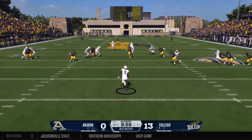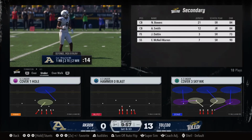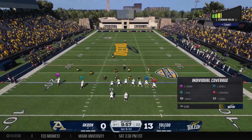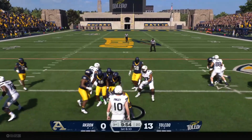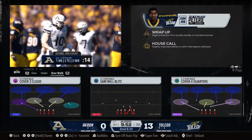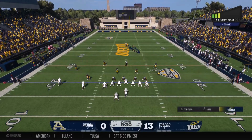On the move from inside his 5. He was hoping for something a little more dynamic, but he didn't get it. First play from scrimmage, and they'll keep it on the ground. He gets nothing, and they're staying stubborn with this running game, but at some point you're going to have to change your thought process. They got nothing on the last play.